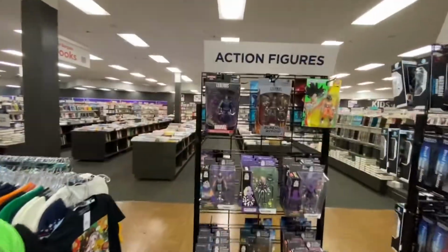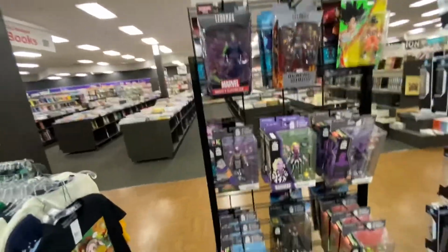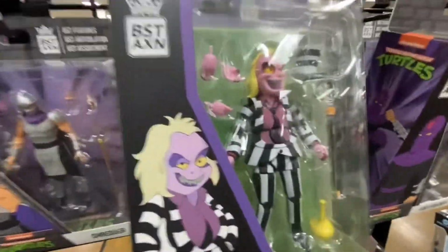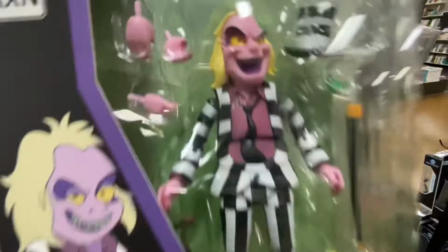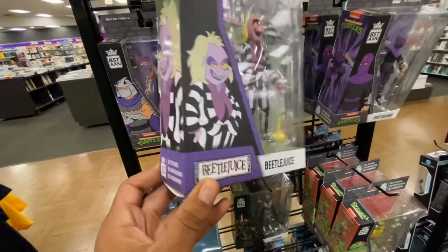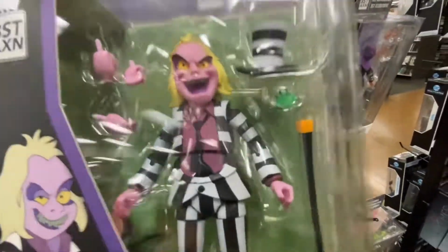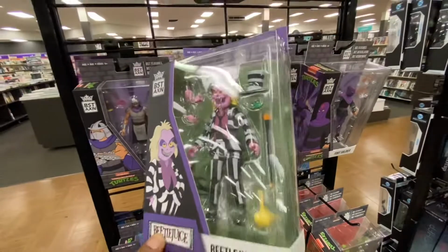You see the premium toy collect. We are at Books A Million, man. Check it out. They got Beetlejuice. Best action loyal subjects. Beetlejuice, right here. Books A Million. Check him out, man. This is a pretty cool figure. Pretty cool figure, man.